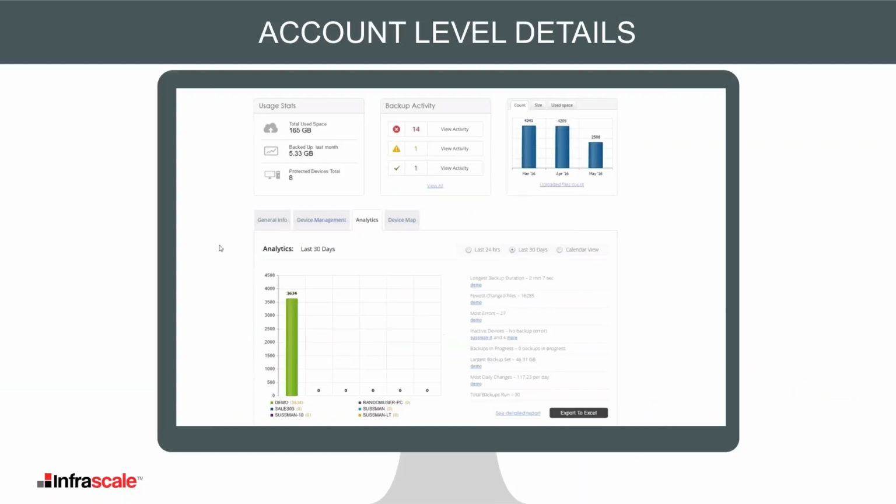What you might not be familiar with is this, the account level details. So in your dashboard, in a backup account, you get account level details, which has several different analytics tabs. You can see here the last 24 hours, last 30 days, et cetera. So you can get all of the analytics on which machine has the most changes. And we already talked about earlier that ransomware is getting into your system and it's changing the files on that machine. So what we did is we took all of these analytics and we created a brand new monitoring alert.